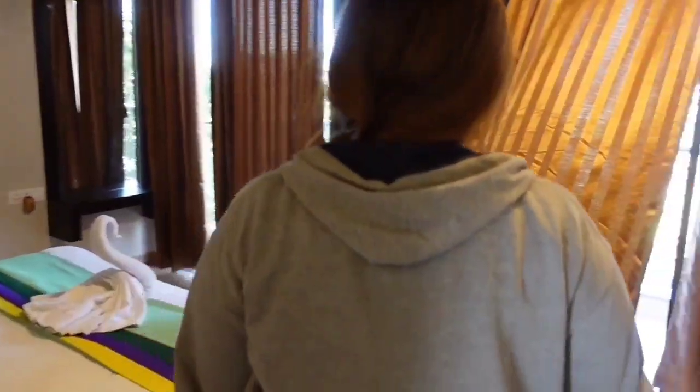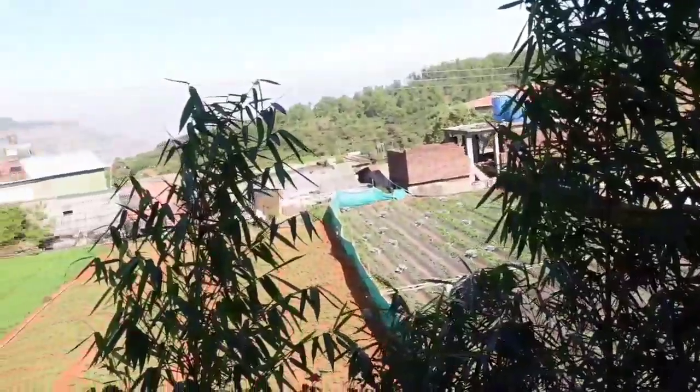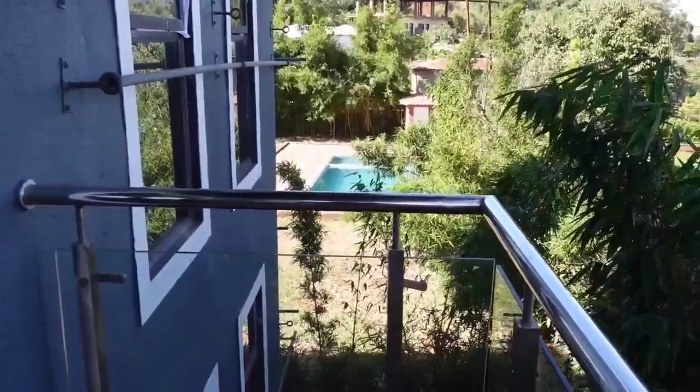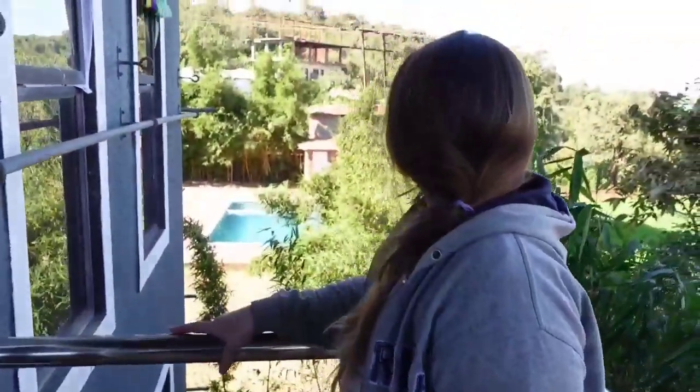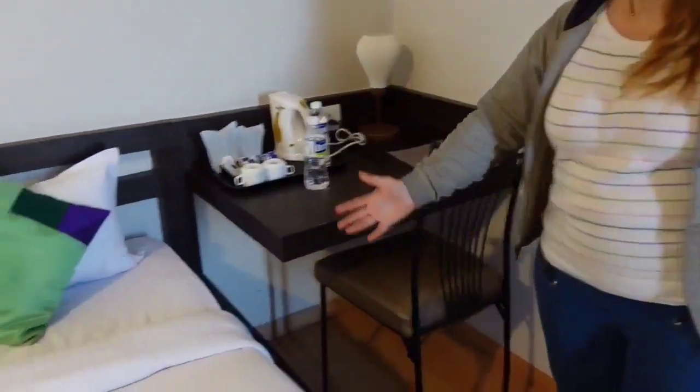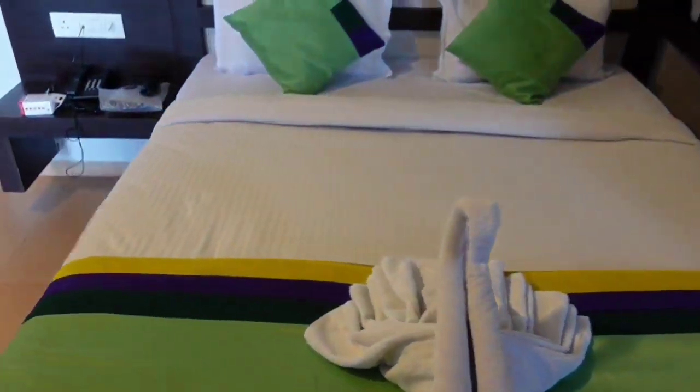Okay, so I'll show you my favorite balcony. So this is the beautiful view from the balcony. And there is a swimming pool. Very cold here. So this is the room tour. We have a TV, AC, wardrobe, a small dining table, a queen size bed, bathroom.